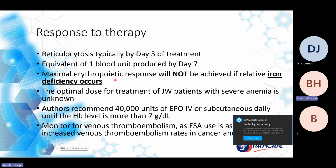That said, you will not get your maximum response if you don't give iron. These patients will typically develop a relative iron deficiency, even if their iron stores are adequate at commencement of treatment. They need iron supplementation. The optimal dose of erythropoietin for this protocol is not so scientifically established. So at the University of Michigan, they choose that dose of 40,000 units daily. I will briefly present another protocol which has a different dosage, and carry on until you reach your transfusion threshold. Erythropoietin does have an increased risk of thromboembolism, so that needs to be monitored.